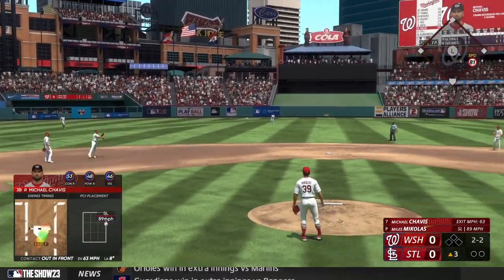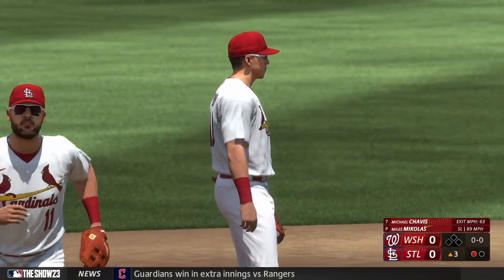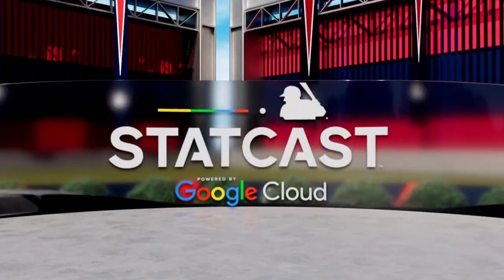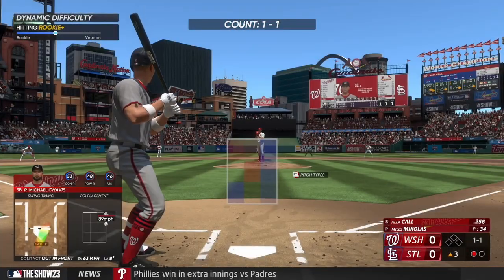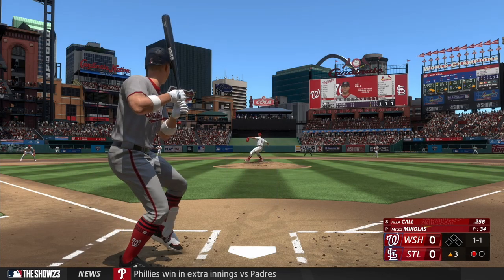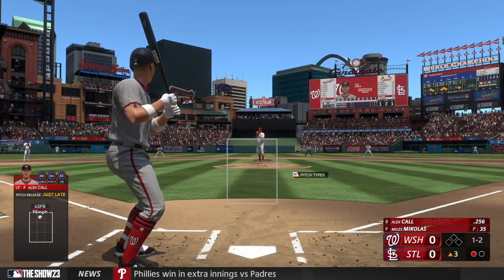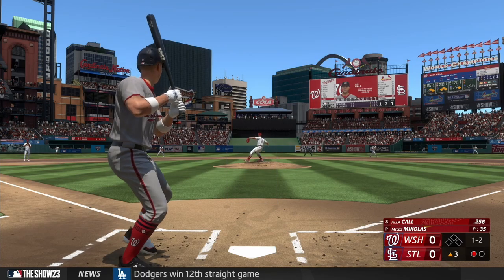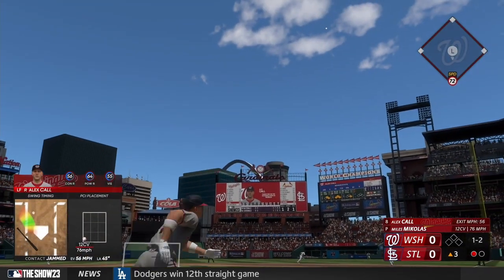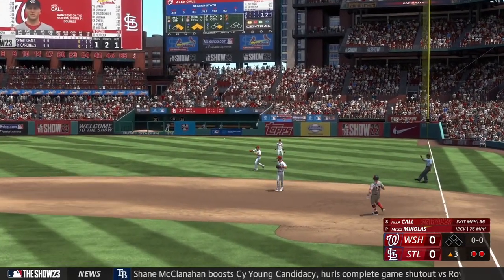Edman. Now the throw to first on the run. And 1 away in the top of the third. Batting 8th, the left fielder, Alex Call digging in for the Nationals. 1 down, base is empty. This one popped up. Donovan makes the catch for the out.